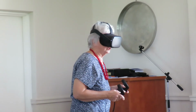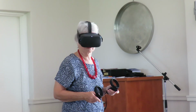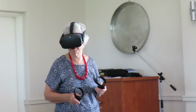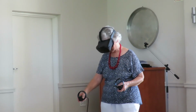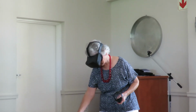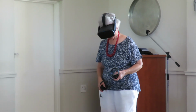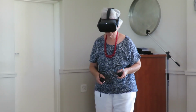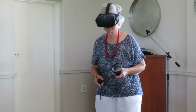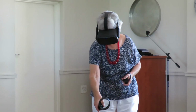I thought this is Anne Frank's house. No, that's not Anne Frank's. It's Adam Savage's workshop. I'm looking for Anne Frank. She's not there. It's very amazing, especially because your perspective moves perfectly with your head. And when I touch the lamp, it went off, completely black. Touched it again and it switched on. Yes, exactly.